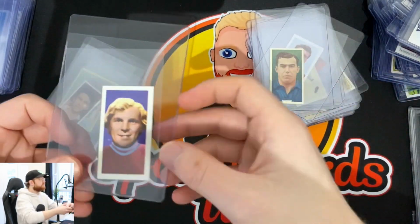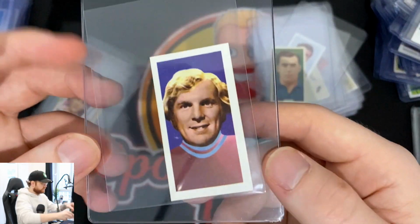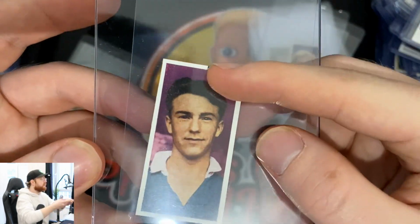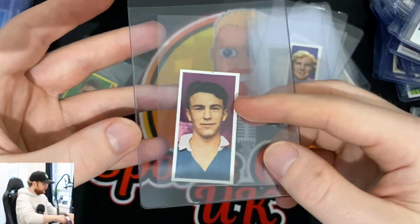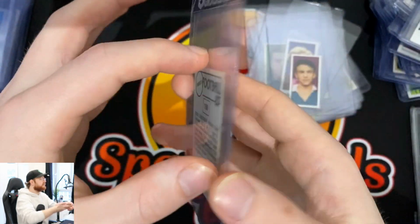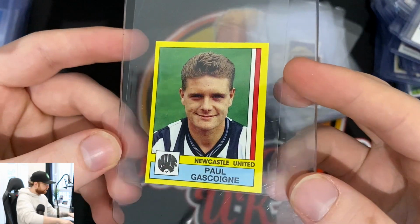Another one of these Bobby Charltons. I did have one of these in the top loader, the Soccer Stars, Barrett & Co., but this one's in good condition. Another Jimmy Greaves. Unfortunately, a lot of them I did buy had this sort of pen mark up at the top, but this is obviously the second year, so I might not send that one off. A Paul Gascoigne rookie. I think it's his rookie from 1987. Might be a second year, but that's a nice one.